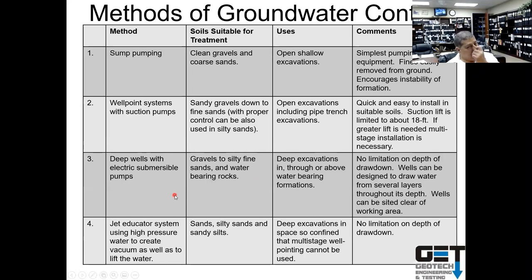For surface shallow dewatering, use a sump pump system. It's good basically for gravels and sandy soils, even clay soils. You can use well points to dewater sandy gravel soil down to fine sands. You put the dewatering in the sand layer. Use it for open excavations and piped trenches. It's quick and easy with a lift of about 18 feet, which means you can dewater to a depth of 18 feet.